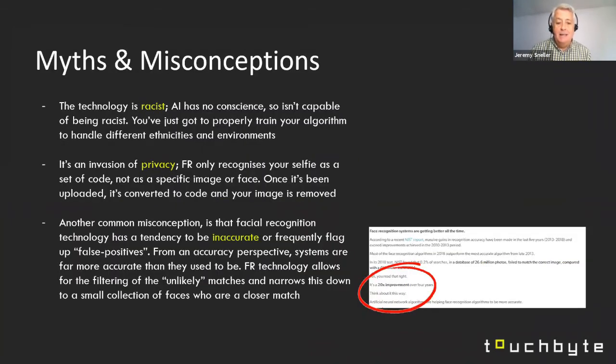So some of the other things, just to cover off, you might have seen in the press that the technology is racist. Basically, it uses an AI, so it has no conscience. It only does what it's been trained to do. So in itself, it's not racist. It's basically the training algorithm behind it has only maybe been trained on a particular ethnicity, and therefore it's good at that one rather than something else. So there's more and more images being used to get around that. So as time goes on, we won't see some of the issues that have been raised.